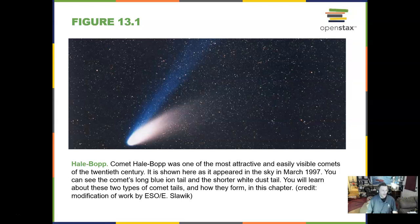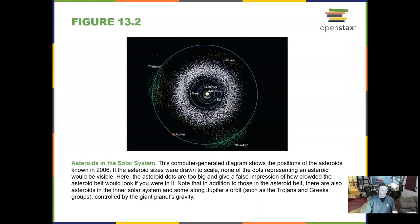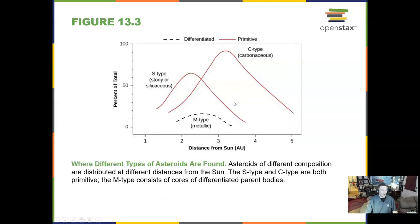In the 1990s, we had two very big comet appearances. Hale-Bopp was one of them that was known to occur for a couple of years before its peak. We have many asteroids in the solar system, most of them between Mars and Jupiter, but also many that go around Jupiter and near Earth. We find different types of asteroids depending on what they're made of at different distances from the Sun.